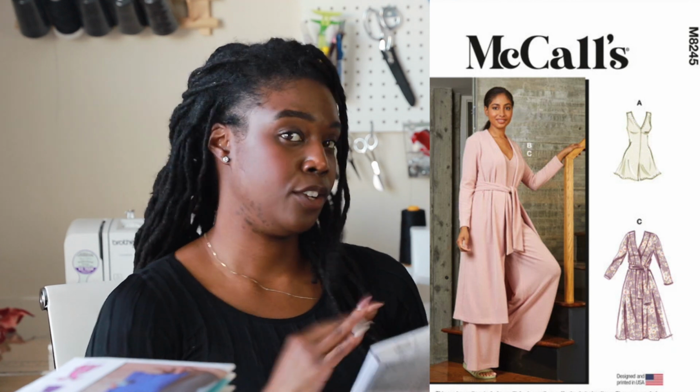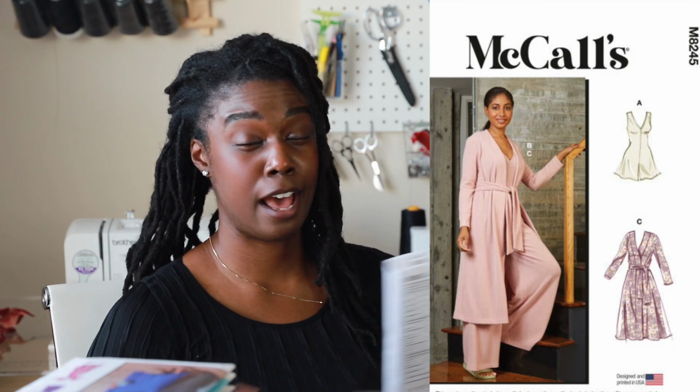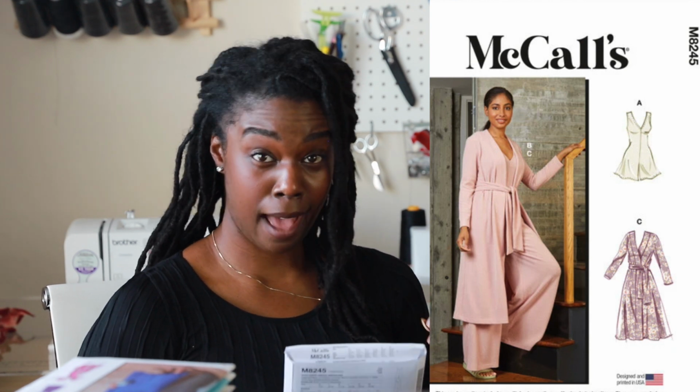So I love loungewear. I do not wear rompers or jumpsuits out of the house almost ever. I almost never wear one pieces out of the house. I just have my own qualms about it. But in the house, I'll wear one piece all day.